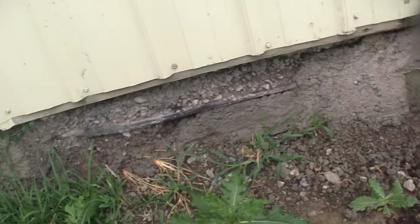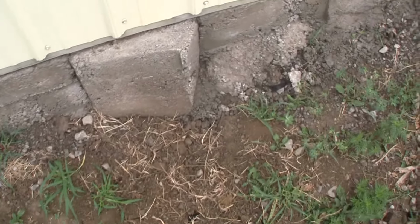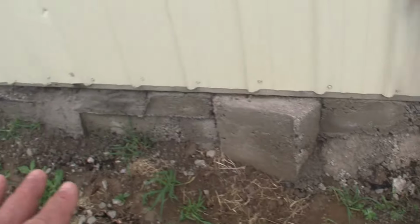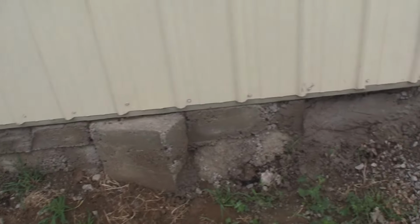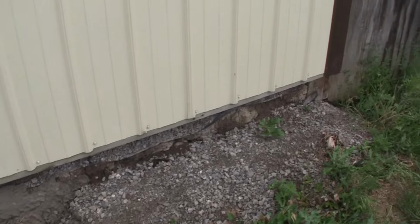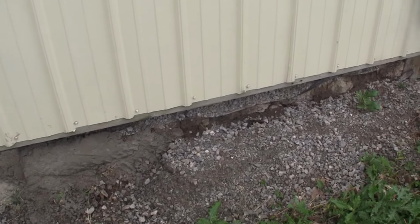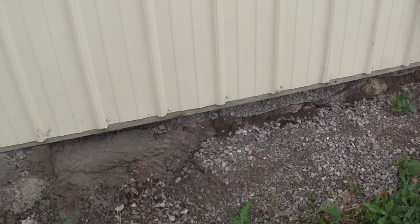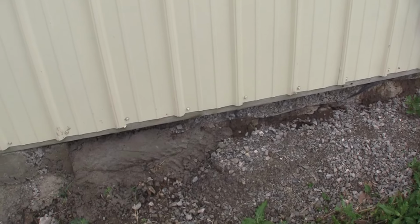Here we ran out of concrete, so we didn't get the skim coat into this area. This has now gotten filled with dirt, pushed up here with the concrete to hold in the gravel that's on the inside, and skim coat continued on, and then we ran out of concrete. So I need to get a couple more bags of concrete. To do the skim coat, it takes about one 80-pound bag for about 4 feet.